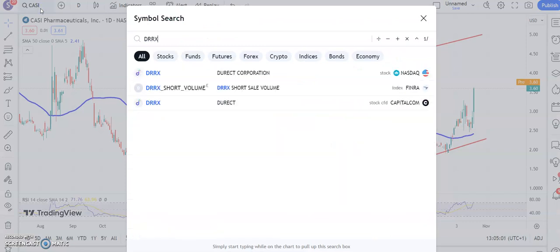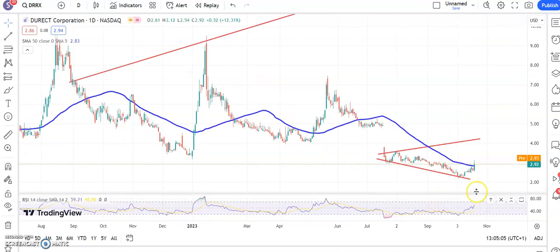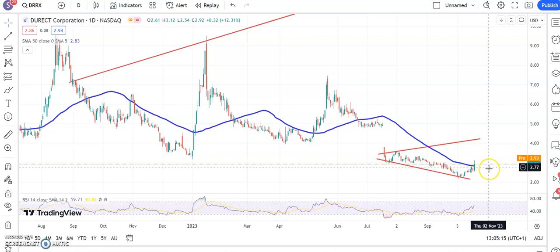Next up is another new face, Durect Corporation, and here you can see that this is also broken through the 50-day line. $2.80 above that, we're looking for the top of that broadening triangle there from back in July, $4.20, and hopefully we can hit that by the end of next month. Support towards 260, which gives you a decent risk-reward profile at the moment.